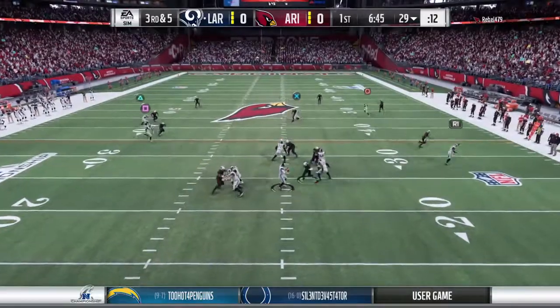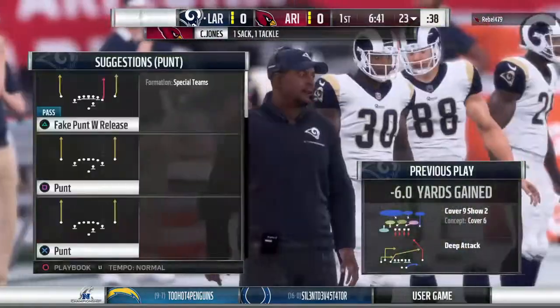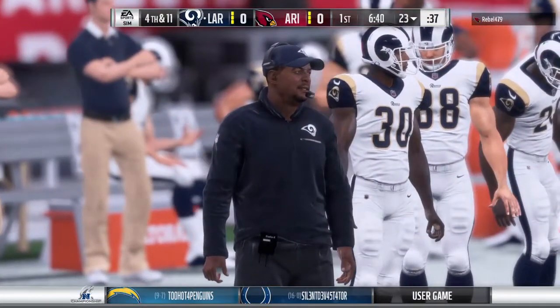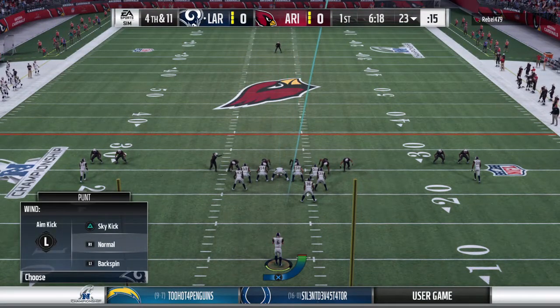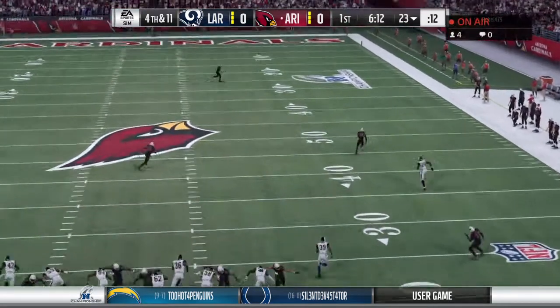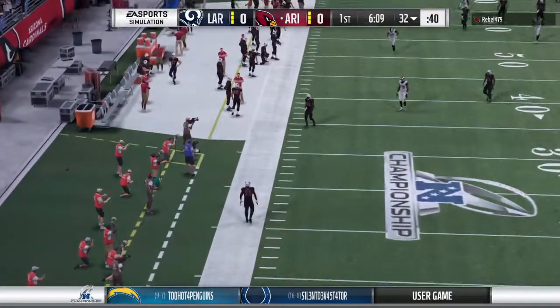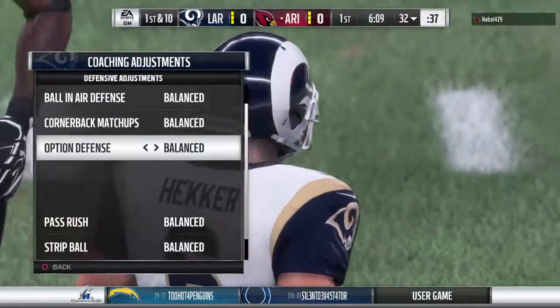Out of the gun, Goff. And no escaping this time as he'll go down. They got him for a sack. Chandler Jones in there to drop him for a 6-yard loss, and that'll lead to a 4th down. This is away and a very good kick, angled for the sidelines. And the punt over the side in the air, and the spot will be inside the 35.